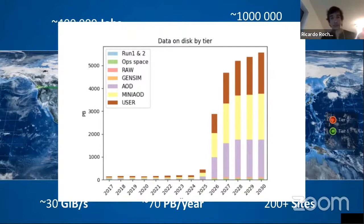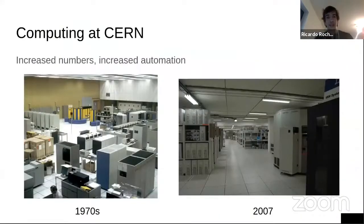Now, going back in time to explain how things have been evolving and how we hope they will continue evolving. Every time we have this type of ramp up, we always hope for some breakthrough in terms of hardware, or in terms of automation and deployment, or in terms of completely new concepts that can help with dealing with this sort of order of magnitude increase.